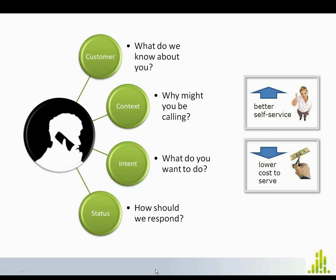And finally, there's the question of status. And this is really about how the organization should respond and in what capacity it has to respond. So, for example, if the contact center is open, do I have the right agent or skill set available to answer the call? Or would I be better putting this customer through to his or her relationship manager, or perhaps even transferring to somebody in a local store who's available and ready to help? Combining all of those things together gives a very practical approach to dealing with each call, and obviously that better self-service will lead to a lower cost to serve.